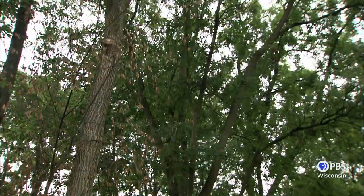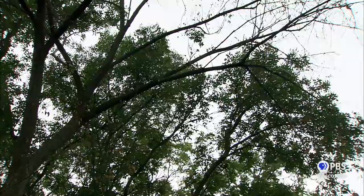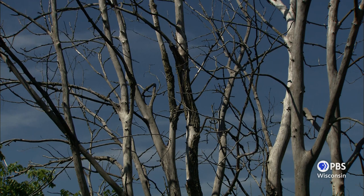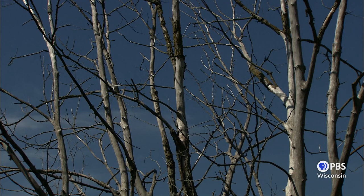So when we see a tree that has flagging, right, is there anything we can do to stop it at that point? Usually at that point it's a lost cause. Really? Even that early? Right. When you're seeing those visual cues, that usually means that the fungus is not only in the branch that you're looking at, but also way down in the trunk, which means there's no real way to treat the tree. So we usually recommend removal in that particular case.